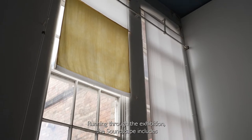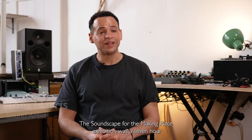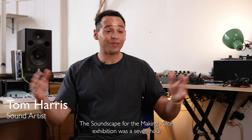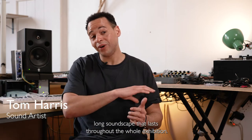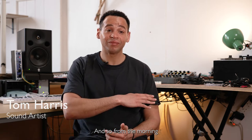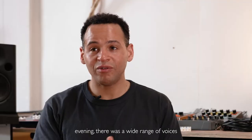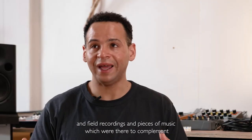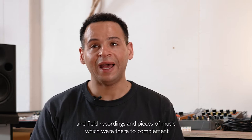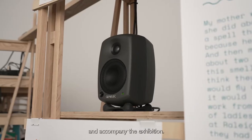Running through the exhibition, the soundscape includes excerpts of voices and more abstract sounds that come on intermittently. The soundscape for the Making Place exhibition was a 7-hour long soundscape that lasts throughout the whole exhibition, from the morning when the building opens to the late evening. There was a wide range of voices and field recordings and pieces of music which were there to complement and accompany the exhibition.